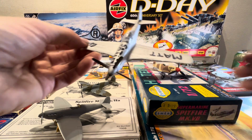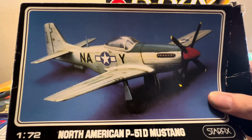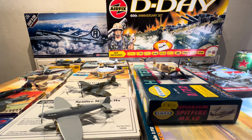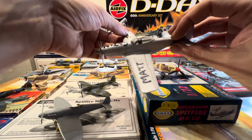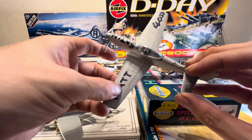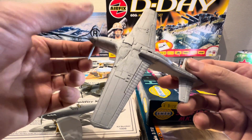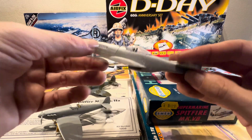This particular kit, well, this is an Airfix North American P51D Mustang. I forgot to bring my prop down, which was my Black & Decker floor sander, because this one had some rather nasty imperfections on the wing. And for a bit of a laugh, I decided to attack them with the sander instead of your regular rubbing sticks. This was just a bit of a joke to put together at the end of the day.